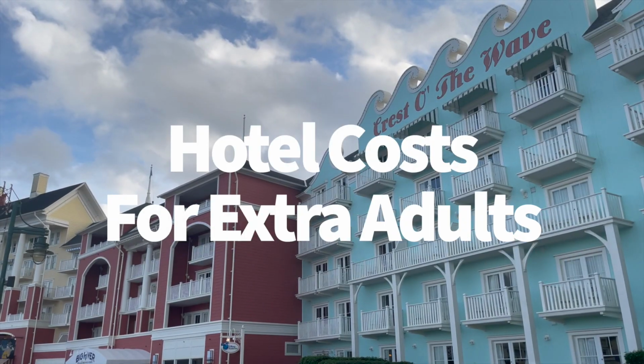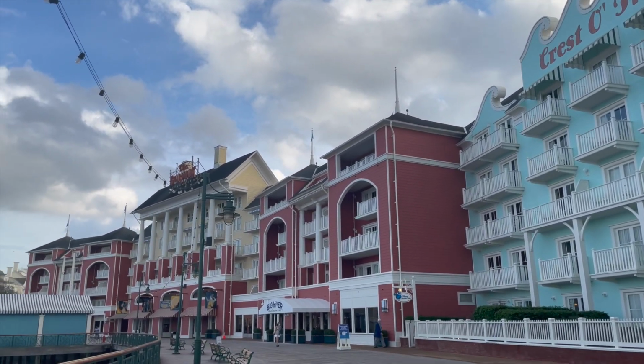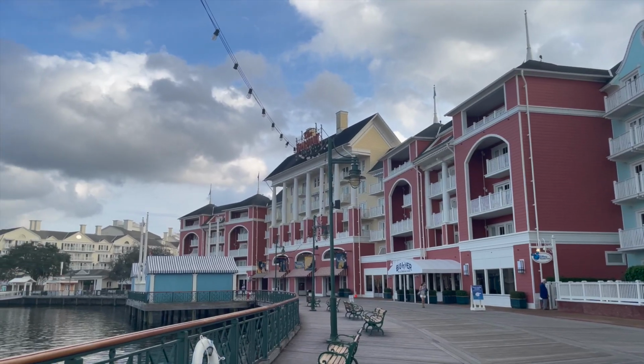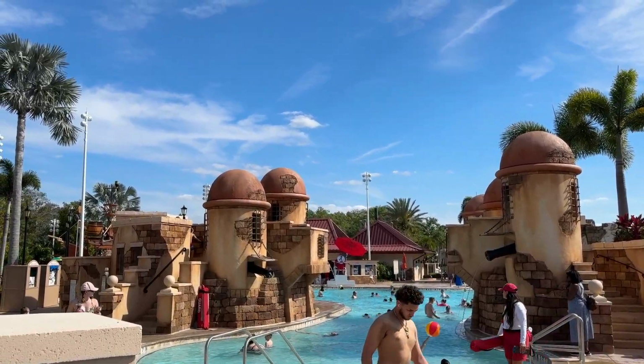Okay, hotel costs for extra adults. Nope, not extra adults as in adults that are more dramatic than others, though I definitely could see Disney charging more for that. I'm talking extra adults as in additional members staying in your Disney hotel room.